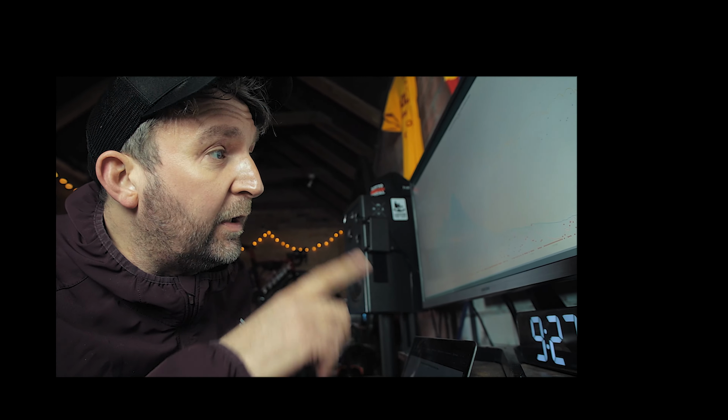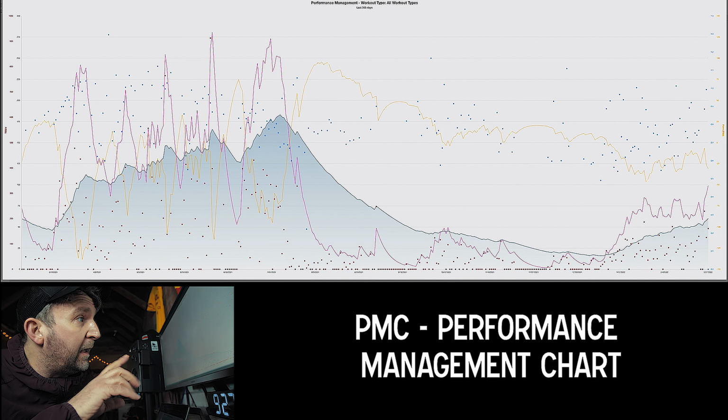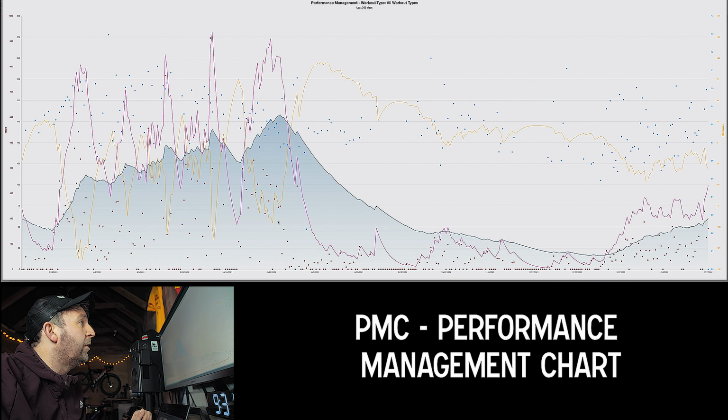The first thing we're going to have a look at is the Performance Management Chart, or the PMC. I'm going to break down all the little bits of this, so if you're already using Training Peaks but a little bit confused as to how this can help you, hopefully this will explain. So let's begin by looking at the Performance Management Chart that we have in front of us here.